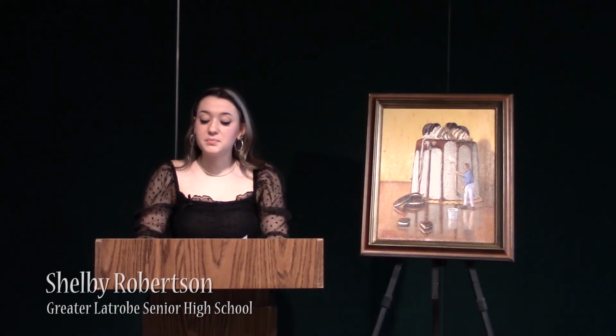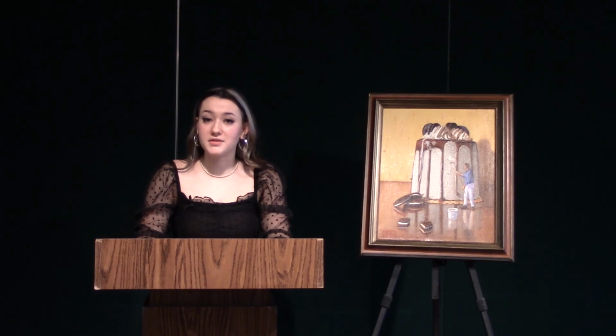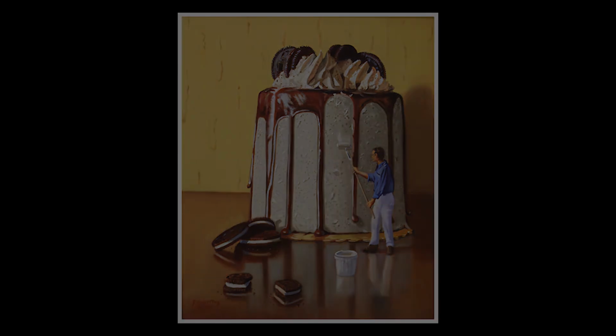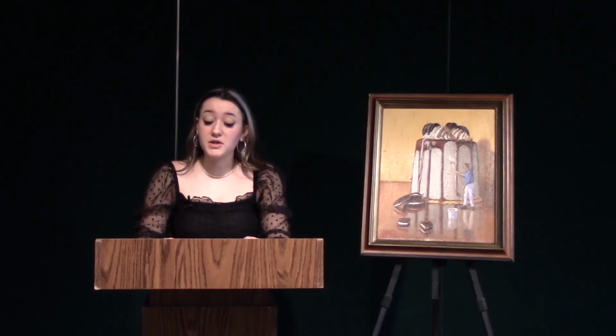Cake Job is a painting by Robert Huckstein that tells the story of a painter rolling frosting onto an Oreo cake twice his size. The painter wields a long-handled paint roller, dipping from a paper condiment cup, and leaves streaks of wet paint behind him. Huckstein pulls inspiration for much of his subject matter from things he and his wife have cooked or picked up from the grocery store during quarantine. Sometimes these items end up in a painting rather than in our stomachs, he confesses.